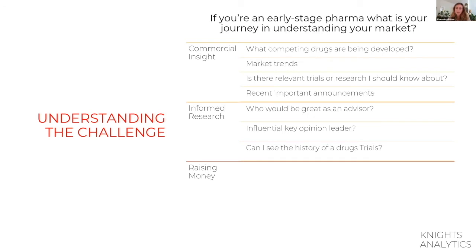So finally, we thought about raising money as an aspect. It's particularly important for small companies, but if you flip it on its head, it really can be very useful for large industries as well to find potentially interesting acquisitions. So the question really here was, who can I talk to for investment?